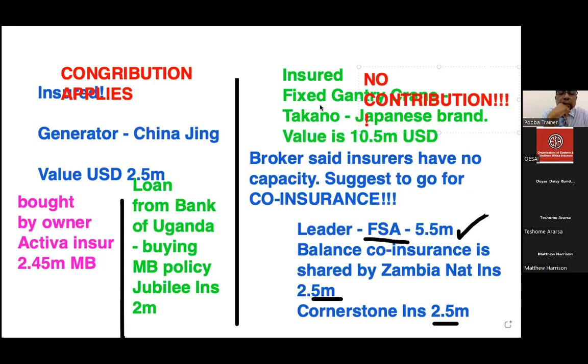Yes, exactly. And that is why I was asking how the principle of indemnity would work, because China Jing, as much as they're making use of it, don't have the particular financial interest, only to the proportion that they've already paid the loan. Yes, correct. So you're getting into the detail. At the end of it, part of the amount will be collected from Activa Insurance.